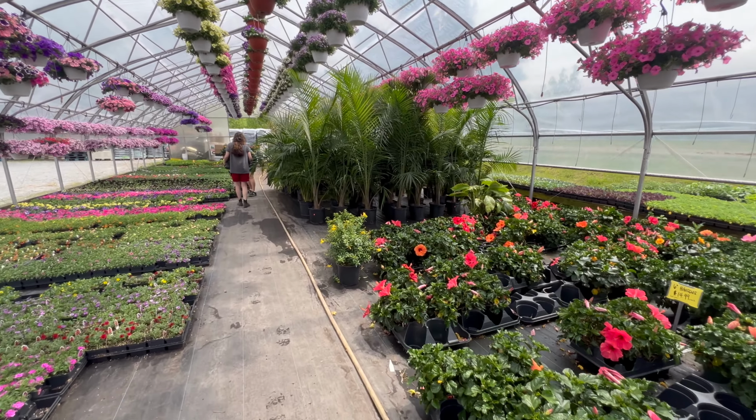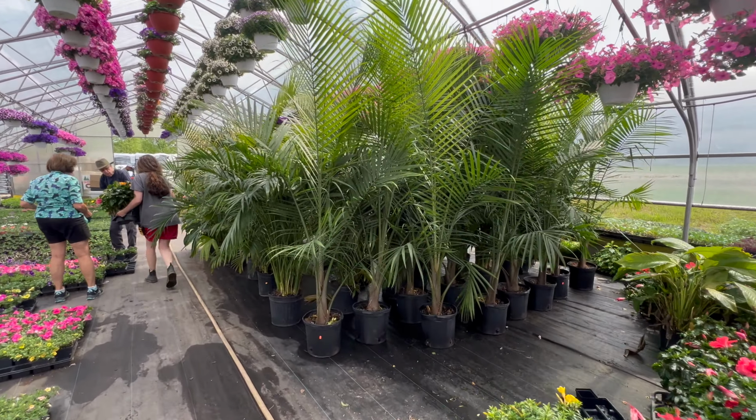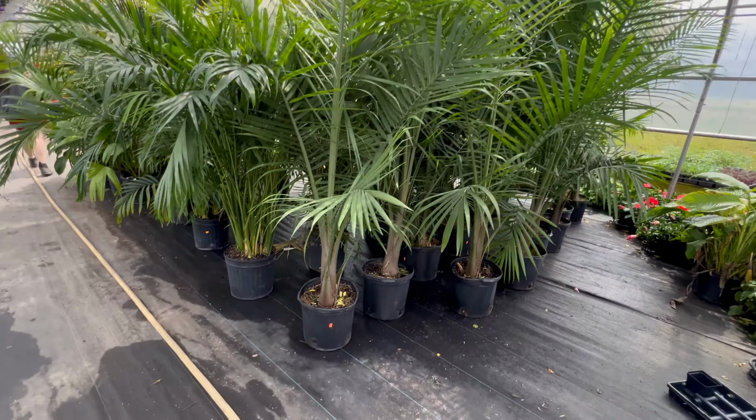These palm trees are huge. It's tall. How much is it? Guess how much that tall plant is? 50. Yeah. So here are the indoor plants. Scindapsus. What's going on here? Hoya microphylla. Hoya microphylla. It's pretty.